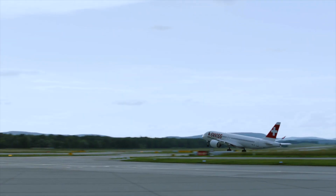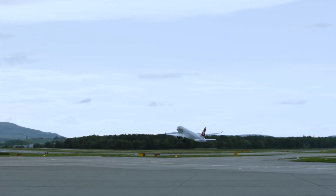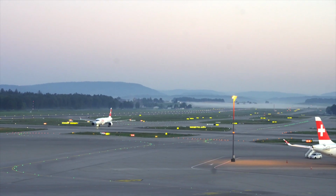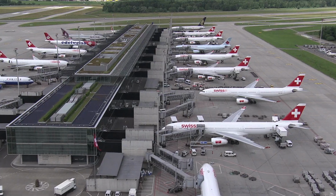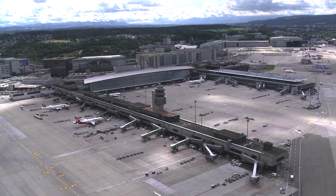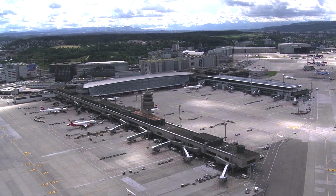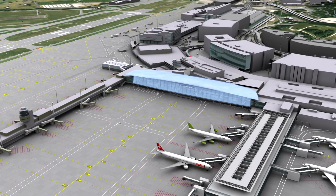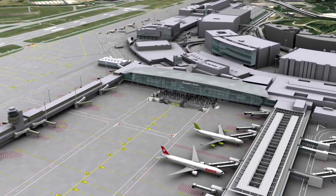Zurich Airport is the international hub that connects Switzerland to the world. Airport operations are faced with constantly changing challenges, so airport buildings also continually need to be upgraded, extended or replaced. For instance, the Airside Center and the underground passport control hall were built around 2000.